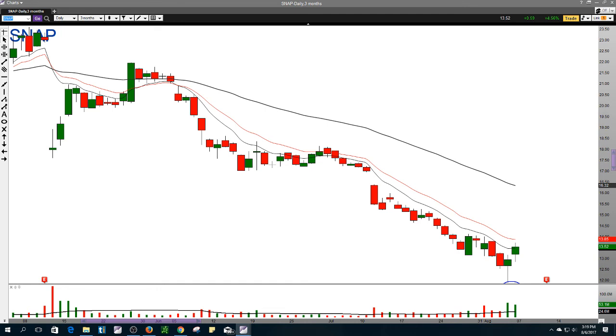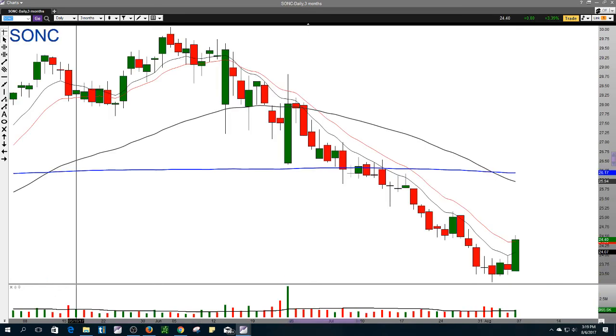Number 10 on the list is SONC. Now, this chart is also a bottom play, but I like the volume that came into it. Nice strong candle on Friday, and we are at least breaking over the 13 EMA, which it hasn't done in a little while. So if the chart was to pull back to about this $24 level on SONC, it provides us with a long opportunity and a tradable chart, obviously risking down to the low of Friday's session. So a pullback on this one to about 24, a risk down to about $23.50 gets you into a long setup. So those are the 10 that I'm looking at.